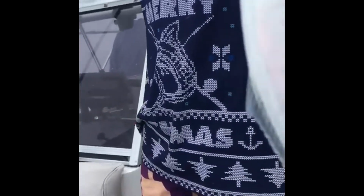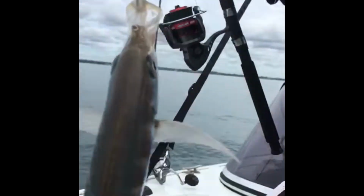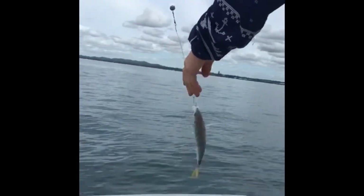Hey guys, I just caught this fish. So yeah, I think it might be a bait fish. Yeah, it looks like a bait fish. So, yeah, put it in the water. We'll put him in the water. Yeah! Ethan, and yeah. Hello! Another fish. Let's check.